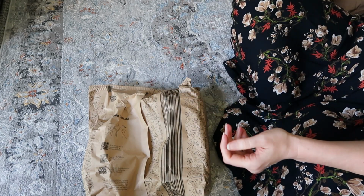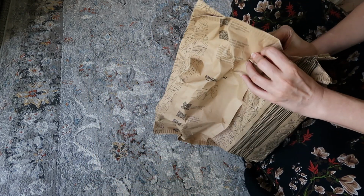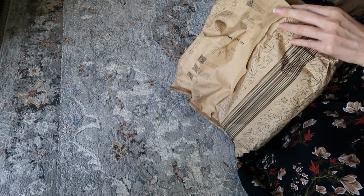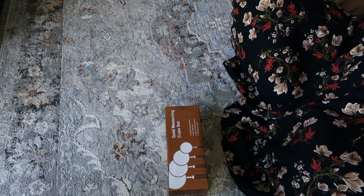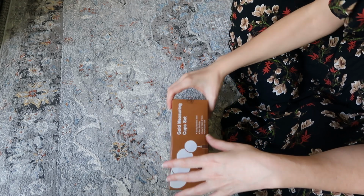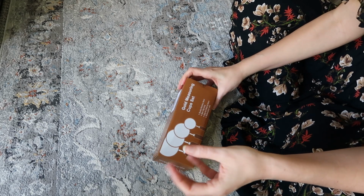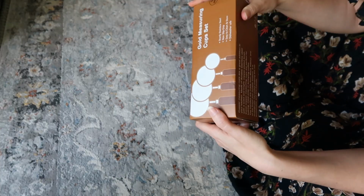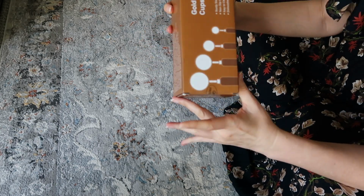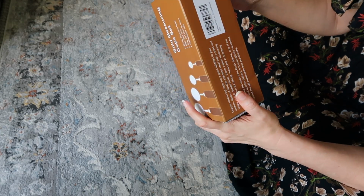The other thing that I bought, and this was very much an influenced purchase, I was watching Lydia on YouTube, and she had this set of really beautiful measuring cups. She had measuring cups and she had little spoons as well. So I'm hoping I have purchased the full set of these. We shall see.